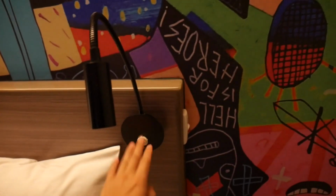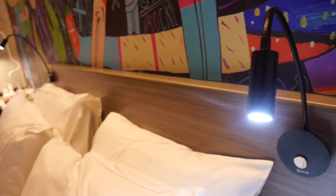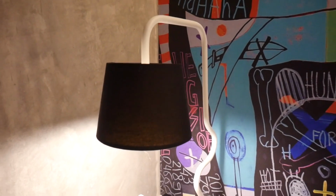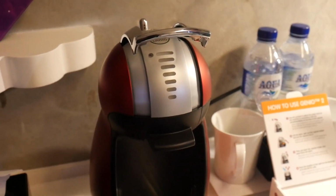My bed has 2 reading lights. It's a very nice touch with good lighting. It makes the whole room so much cozier with all those underbed lightings and the overhead lights with this table lamp. So that's a little sneak peek of my room, but I will bring you guys first to the rooftop, one of the coolest places to be in Jakarta. You will see why.